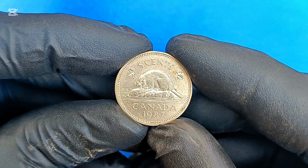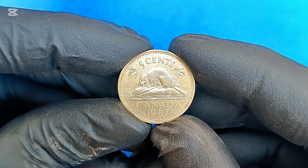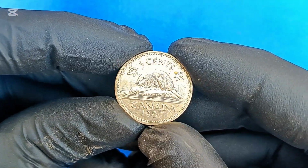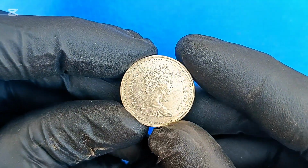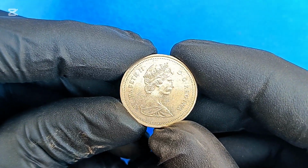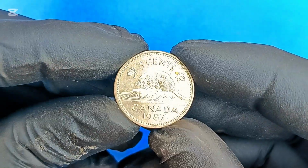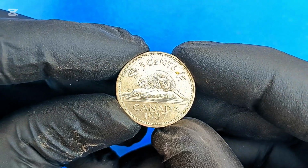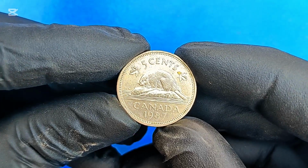Collectors also prize coins that have remained in near-perfect condition over the decades. The 1987 5-cent coin in uncirculated or proof-like condition is extremely rare. Over the years, these coins have become increasingly difficult to find, especially in higher grades such as MS 67 or above. Numismatists consider the survival of such pristine coins from regular circulation a true miracle.